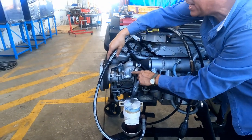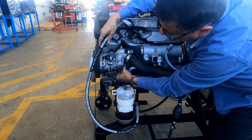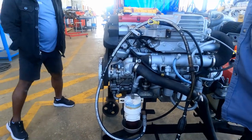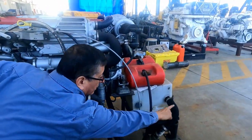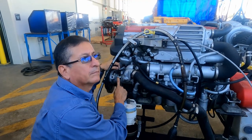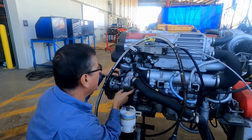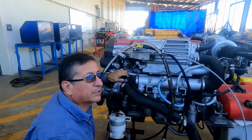Look at this. The raw water enters here. The impeller is here. This is the plate for the impeller. And this is the output of raw water. You see? Input and output. Once again. Raw water, filter. Raw water enters here. The impeller is here. This is the plate. It's difficult, no? The raw water enters here and goes out and enters the first heat exchanger.